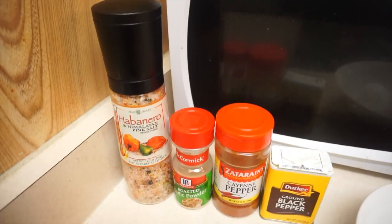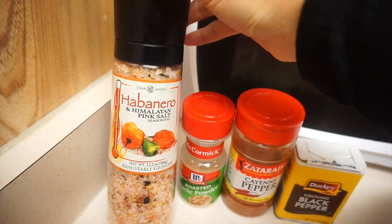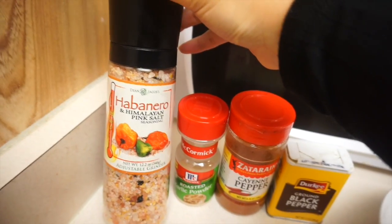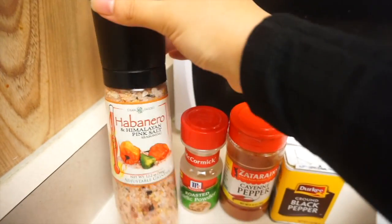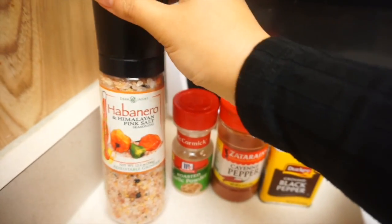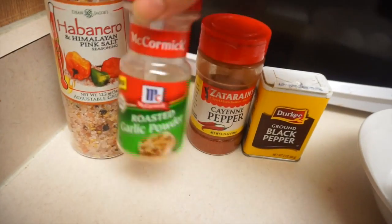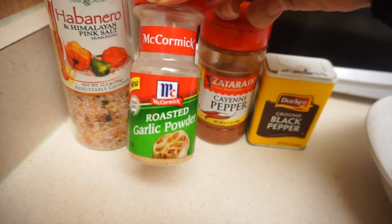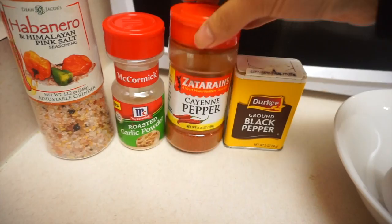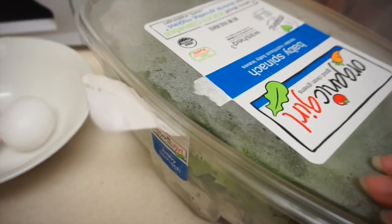All right, so these are the ingredients that you are going to need. I'm gonna be using the habanero and Himalayan pink salt seasoning. You can just use regular salt if you want, but I do have this one and I like this one a lot, so I'm gonna be using this one. I think I got this one from Burlington. I have right here the roasted garlic powder, some cayenne pepper, black pepper. I have 2 eggs and some spinach.